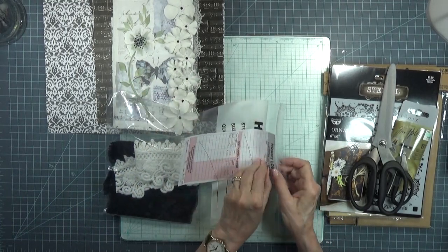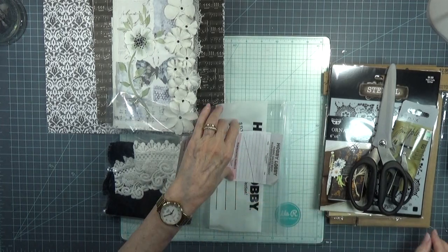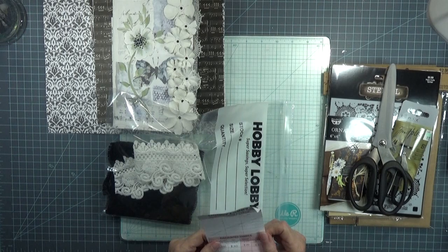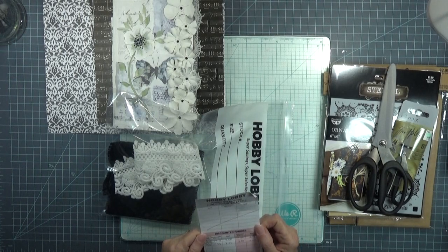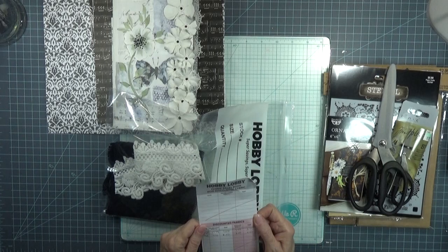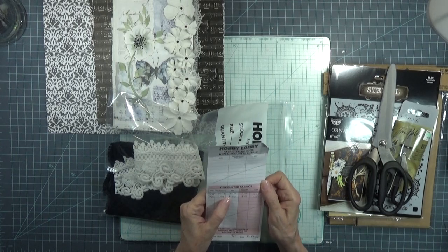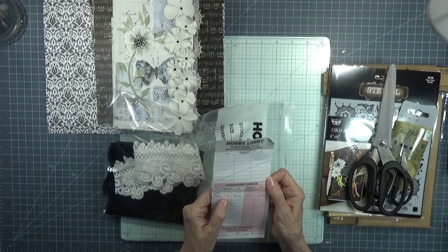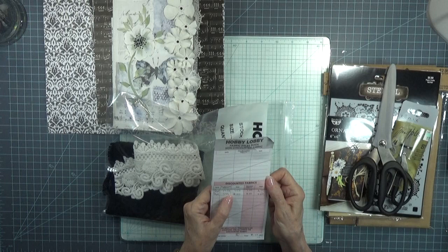Then, of course, I always scope out the lace section, and it's usually... I didn't realize. I guess I didn't read carefully what this cost. One was $15 a yard and one was $8. Thank heavens for the sale.